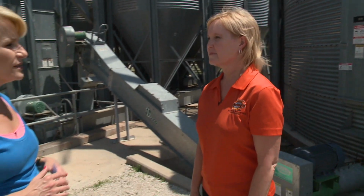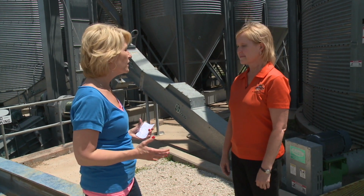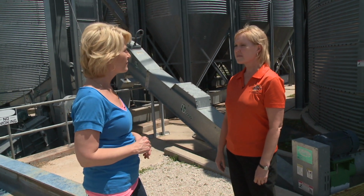So if someone does have to get in to adjust something or do some work, there are some safety guidelines to follow. Can you talk about what the criteria is? First of all, don't ever work alone. Always have someone on the outside of the bin that you're in communication with, that knows you're there and can call for help or help you if you get into some kind of a problem in the bin.